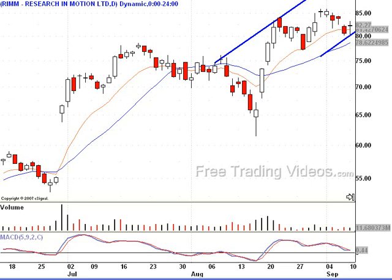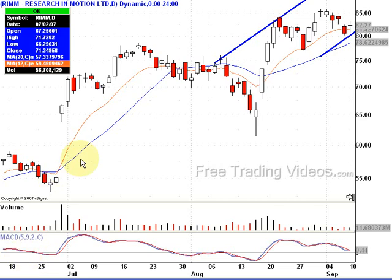This here is Research in Motion, RIMM, the company selling Blackberries. Christmas season is right around the corner, so looking for some good things from the company. But I went back a couple of months here. We're in August and September. This is a daily chart, and let's look at it.